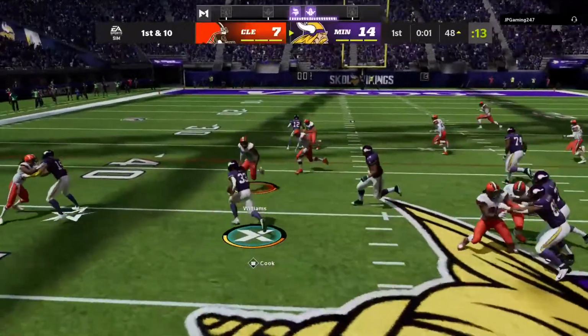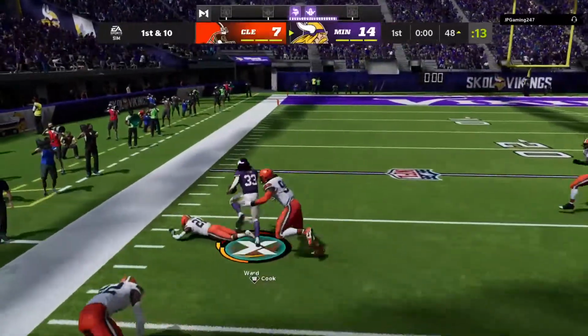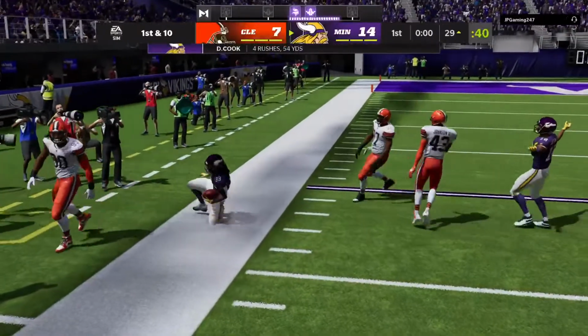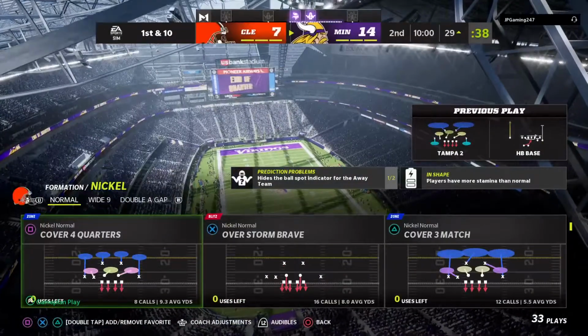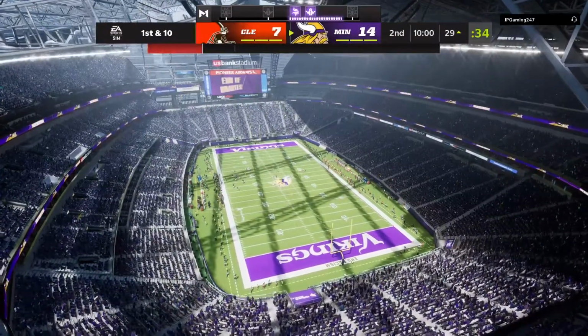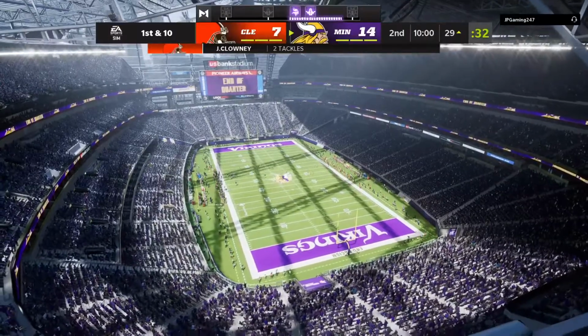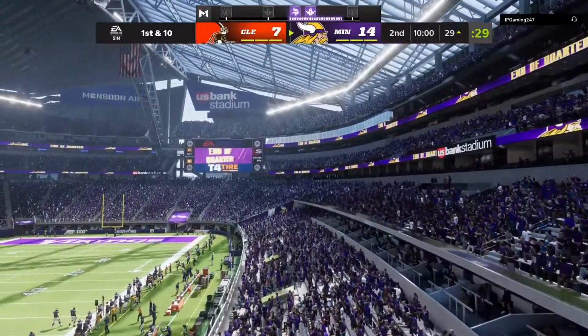Cousins gives way to Cook. Fighting him off. Still going. They can't stop him. And he'll be taken down as that will take us to the end of the first quarter of play. Second quarter now from Minnesota. It's the Vikings in possession of the football as they've got it with a 1st and 10.